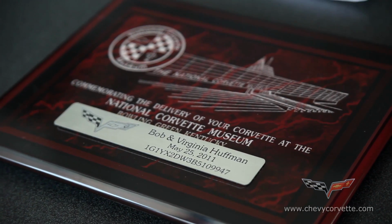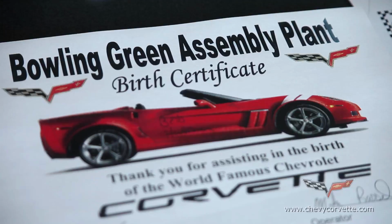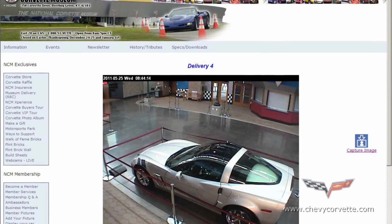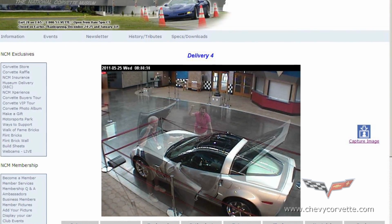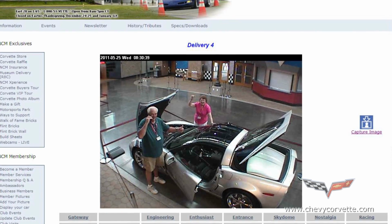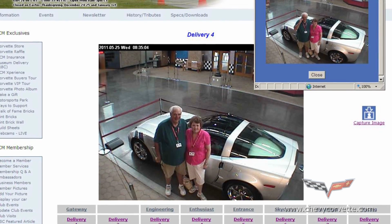I think the experience of the excitement of buying a new car is always fantastic, but the experience of actually ordering your car the way you want it, and that's what we did, and then the excitement of waiting for it to be built and watching on the webcam at the museum for our car to get on the floor, and when it would get on the floor, and just watching the other cars that were actually being delivered there was quite exciting. So going to the museum and picking the car up there was just the best of the best.